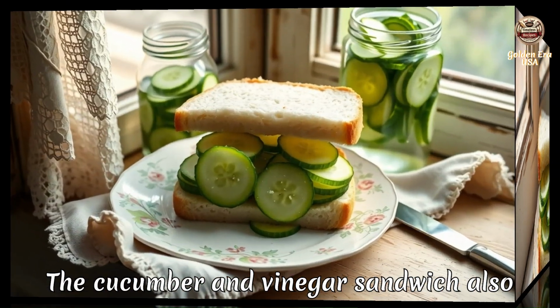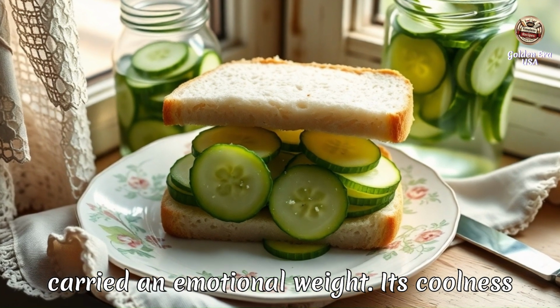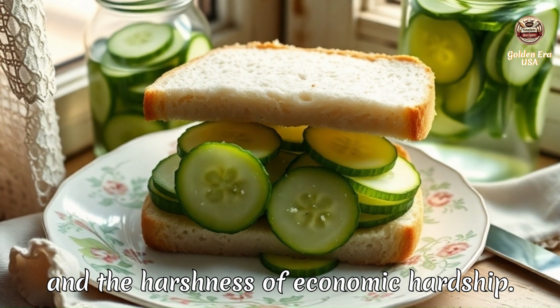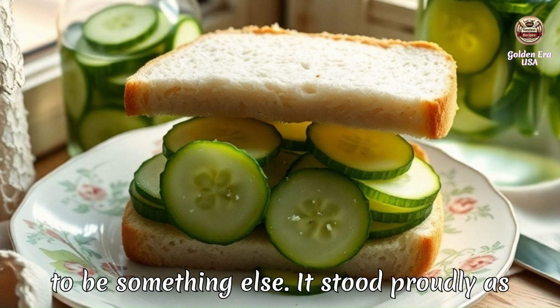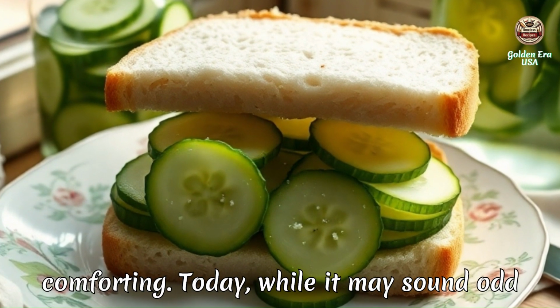The cucumber and vinegar sandwich also carried an emotional weight, its coolness offering relief from both the summer heat and the harshness of economic hardship. It was a meal that didn't try to pretend to be something else. It stood proudly as what it was: clean, crisp, and comforting.